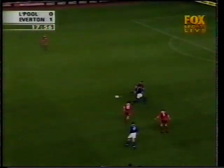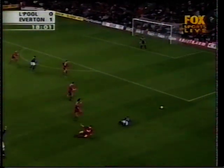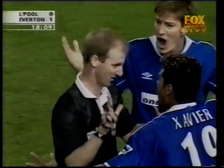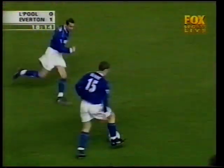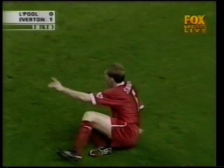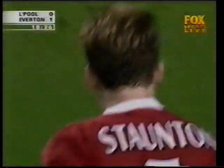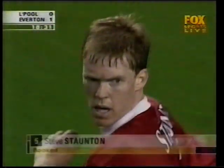Xavier. Looking for Campbell. Good layoff. Hutchison. This is done. And Hutchison goes down under the challenge from Staunton. Everton free kick. And a yellow card, in fact, for the Liverpool player. Excellent positive play that from Hutchison. I don't know quite what the Everton players are complaining about. They've got a yellow card. I think they were after a red. Referee's patience just tested once too often there by Steve Staunton.